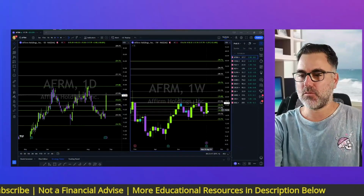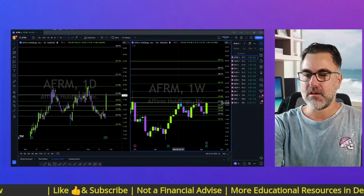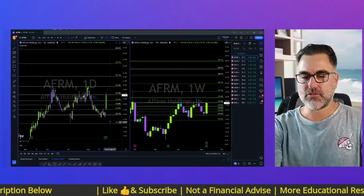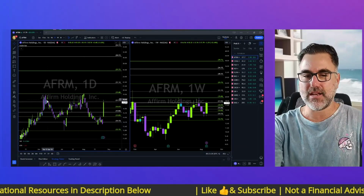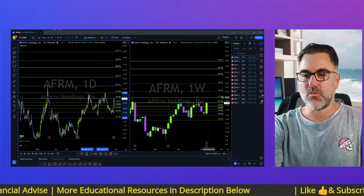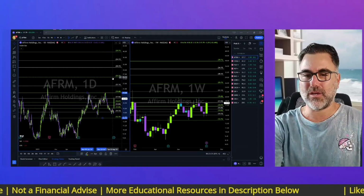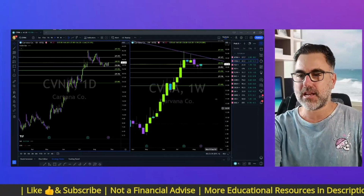If we zoom out to the weekly, we can clearly see that the 18 area has been very tough resistance since the beginning of June. So by natural things for price action, I'm waiting for a day or two closing above the 18, and then we have 19.70 to the upside. Above it, we have 22 and 25 as next potential resistance for future price action.